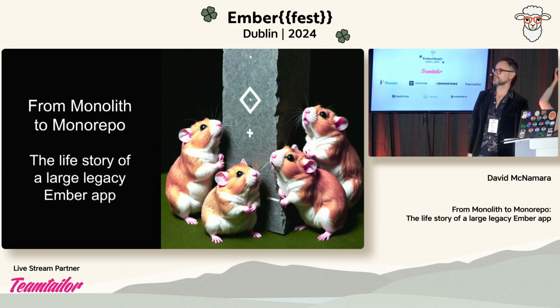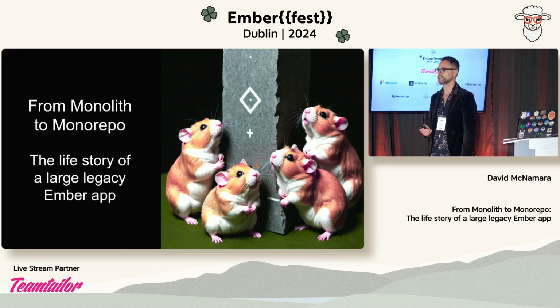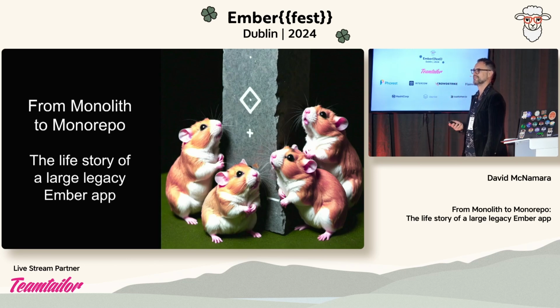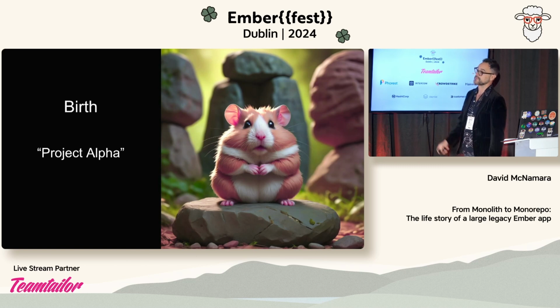So yeah, I'm going to tell a little story today, story time, not too many technical slides, but we'll talk about one of our large legacy Ember apps at Forest, probably about 120 lines of code. And it is legacy because some of the original developers, all of the original developers have left. I think I see one or two here. Orange Embers. So that's why we call it legacy. And thanks to Stable Diffusion for these slides, I didn't draw them myself.